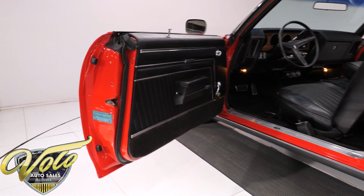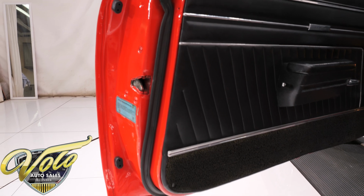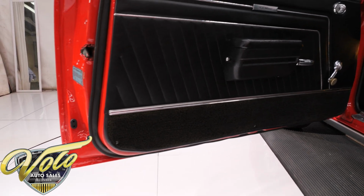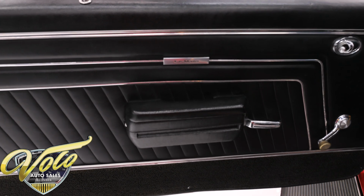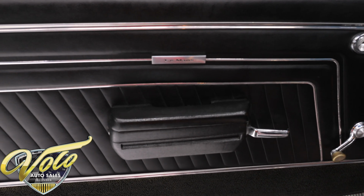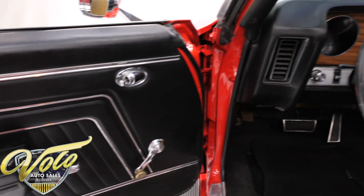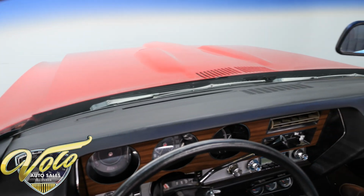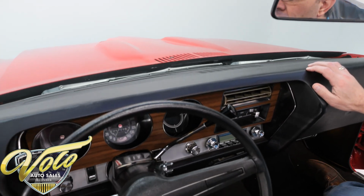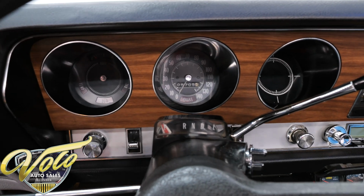The bottom of the doors, that lip along the bottom's nice and clean. The jambs are painted nice. Weather strips look new. I know them rubber bumpers we just put in. Door panels are in excellent shape. Got a remote mirror on that driver's door. The dash pad's real nice. It's not buckled or cracked or damaged. Real nice dash pad. The instrument panel also very clean. It's not beat up or broken.